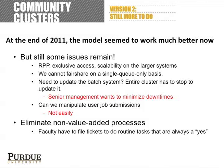So at the end of 2011, things seemed to be working a lot better, but we were still running into some issues: RPP, exclusive access, scalability on the larger systems. We couldn't do fair share on a single queue only. It was fair share all the queues or fair share nothing at all. For upgrades to our old scheduler, we had to take the entire cluster down in order to update it, which our management didn't like too much anytime we had to do upgrades. And we couldn't really manipulate user job submissions very easily.